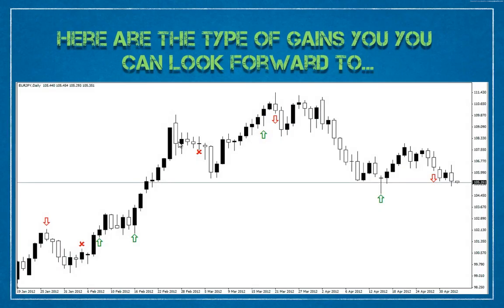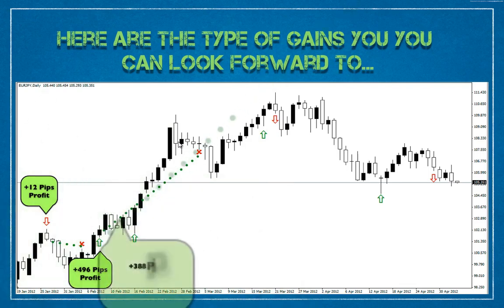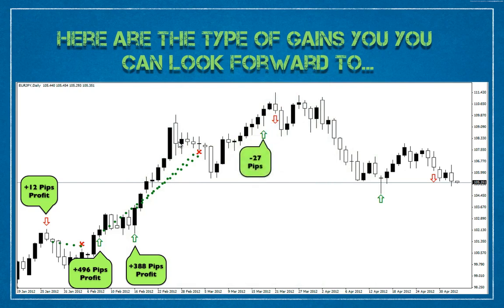Here are the types of gains that you can look forward to with Forex Dominator. So first off, you see here on the far left side of the chart, we had our first short trade. This was a small profit. It was only a 12 pip profit. That's okay. We didn't lose money. That's a good thing. The second trade, however, was a 496 pip profit as we bought the market right there. Then the second trade in that same move up, we were able to take a 388 pip profit out of the market. Our third trade was our first losing trade, and it was a 27 pip loss.